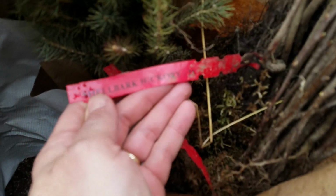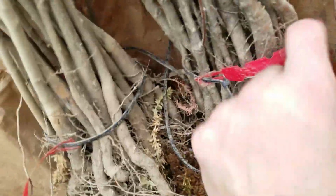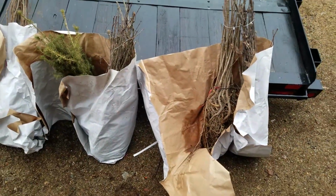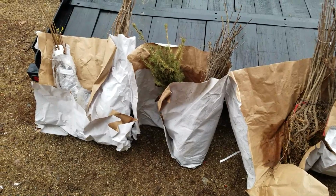And then we've got 25 black cherry, 25 shellbark hickory, 25 swamp white oak, and then I think 25 white oak. So all those trees, there's 150 trees there. I think it was about $136 including shipping. So check that out. That's Missouri State Nursery.